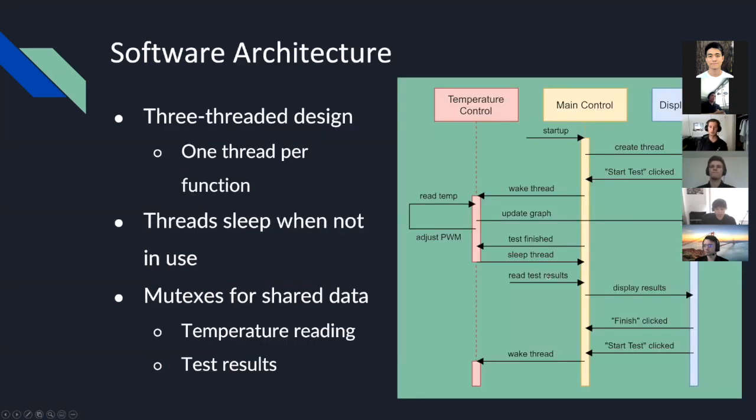For efficient execution of our program, we decided to go for a three-threaded design with one thread for each main function, as Bryson said earlier. Our display control thread handles all user interface and updates the GUI, which follows the model view controller design platform. Our main control thread communicates with all our peripherals and performs our primary computations. The temperature control thread maintains the proper temperature environment during testing. This is not necessary to be run continually, so we dynamically wake and sleep this thread as necessary in order to save resources. For our shared data, which include temperature reading and test results, we use mutexes in order to ensure consistent behavior.